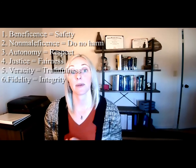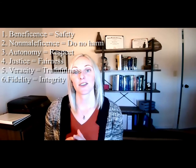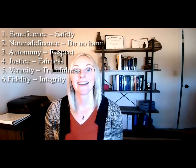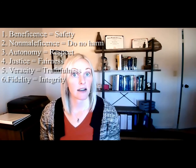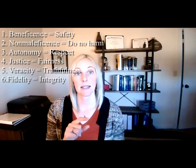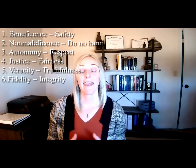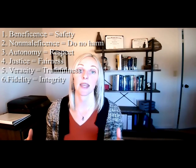So in recap, we are looking at the 6 ethical principles, starting with beneficence, which for me equals safety. Okay. Non-maleficence is going to look at non-malicious, or for me equals do no harm. Autonomy, respect of persons. Justice is fairness and objectivity of what you're portraying to your clients. Veracity, okay, that's going to be accurate information about you as a professional. And then finally, fidelity is integrity, discretion, and fairness towards everyone we interact with in our profession.